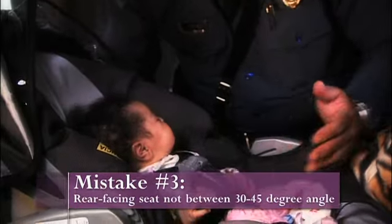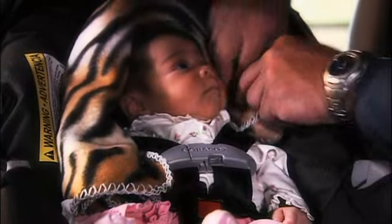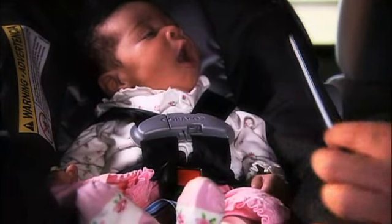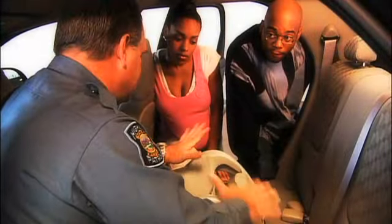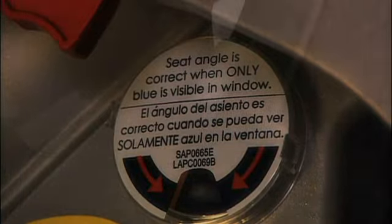Mistake number 3. Your rear-facing seat is not between a 30 to 45 degree angle. Having the car seat or child safety seat too upright actually can obstruct the child's airway because their head will tip over and obstruct their very small airway, which is only about the size of a soda straw. To prevent this danger, many infant car seats have a built-in level that tells you when your car seat is at the wrong angle. If yours doesn't have one, here's an easy tip. Place rolled-up towels or a cut-up swimming pool noodle under the area where the baby's feet rest.